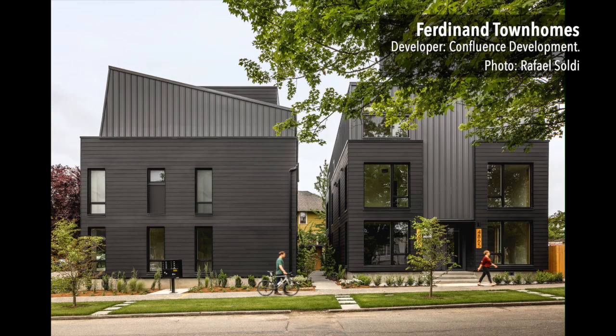I think texture is so important in whatever material you use. I think that there's not enough emphasis on creating interest through texture, especially in Seattle. So if you use cementitious products, break it up with a textured material. Even on our Ferdinand project, we used cement board lap siding, and it's textured and it looks really slick with the metal panel. So you can be smart with your cement board.